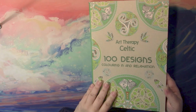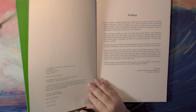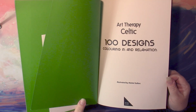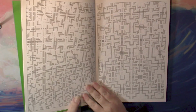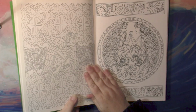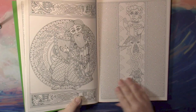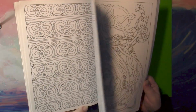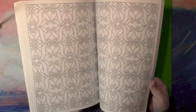So this one is Celtic Designs, and it's lovely. It's illustrated by Michel Soliac. And look, we have the Celtic patterns galore. These are just fantastic pictures. Yeah, I love this book.